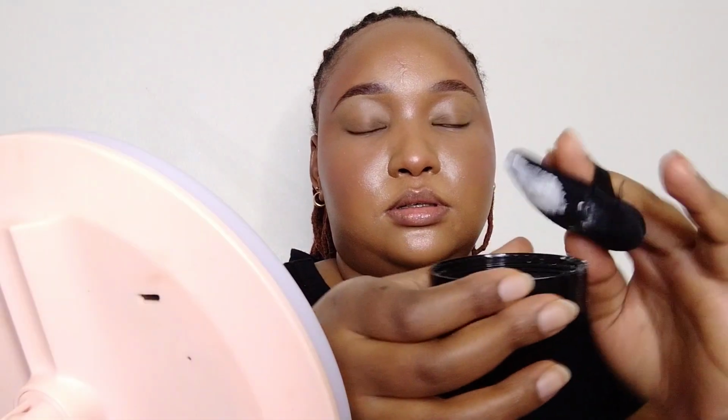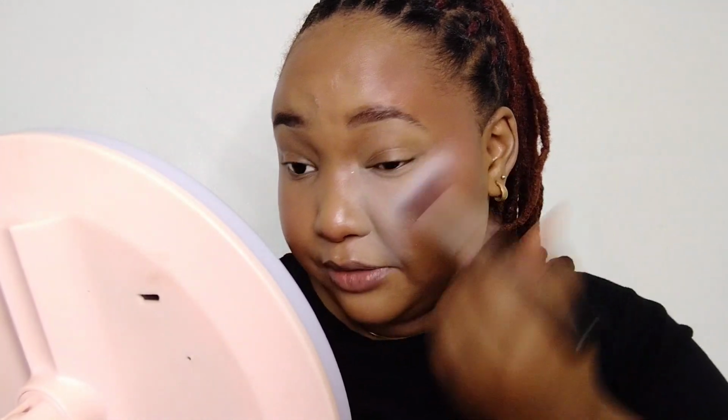Okay, so the first thing you do is make sure that you have blended out all the creasing. And then put it here. Ooh, why is it so white? I'm going to use this brush here and just try to remove a little bit of the product. Ooh, why is it so white? Even the Maybelline is not this white. Ooh, it is giving white cast. Oh my gosh. Oh no, I do not like that.